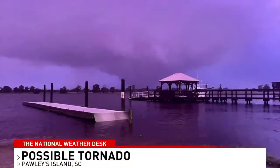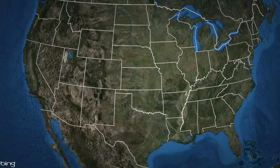And we just got this picture from South Carolina. It shows a possible tornado near Pawleys Island. No confirmation just yet, but definitely possible with all that spin in the atmosphere.